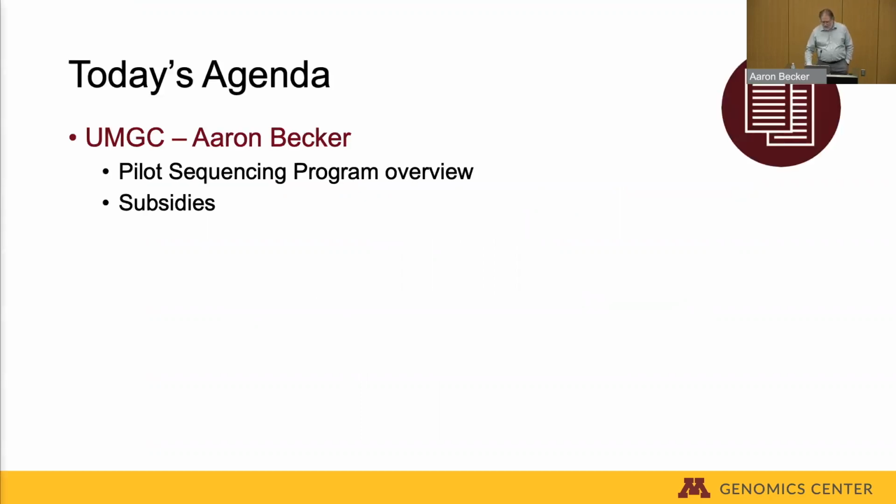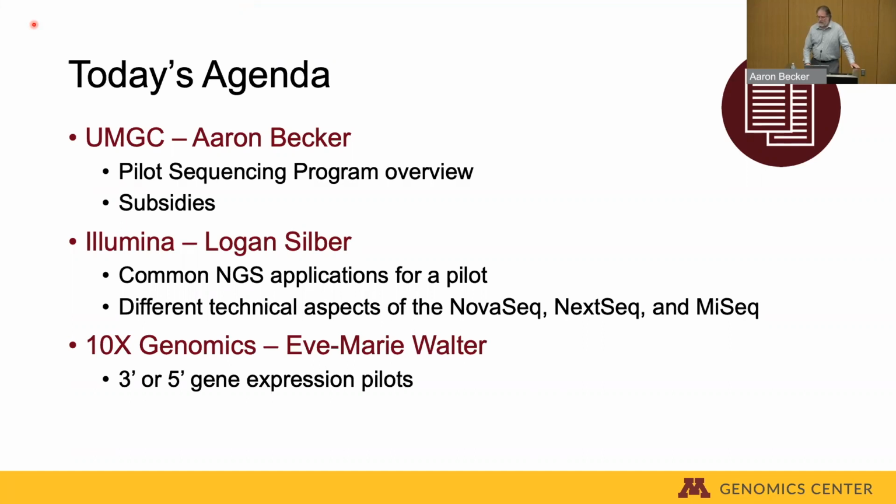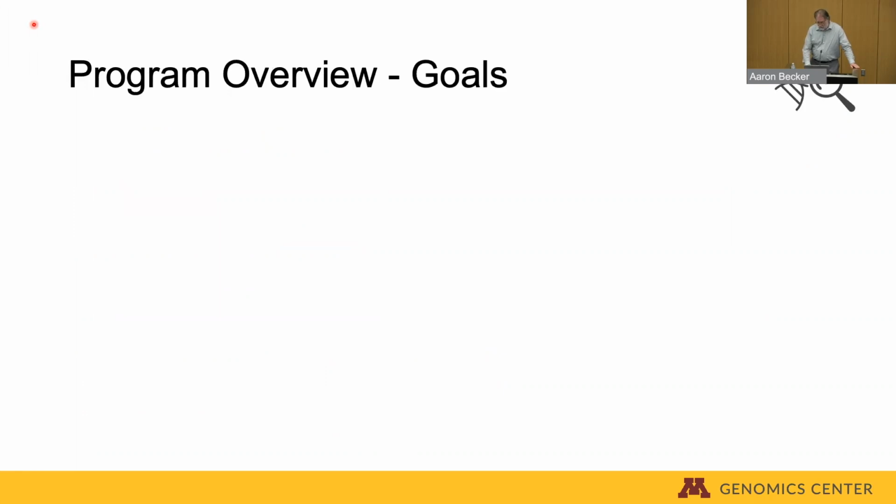So today's agenda, I'm going to be speaking about the pilot sequencing program overview and some of the subsidies that are being offered for this program. Then we're going to have from Illumina, Logan Silber, who's going to be talking about some of the common NGS applications that might be useful in this pilot sequencing program, and some of the different technical aspects of NovaSeq versus NextSeq or MiSeq that might help you make choices about your project. Then from 10x Genomics, we'll have Eva Marie Walter speaking about their 3' and 5' gene expression offerings. And then at the end, we'll have a question and answer session. So please try and hold your questions until the end after all the presenters, and we'll try and deal with questions at that point.